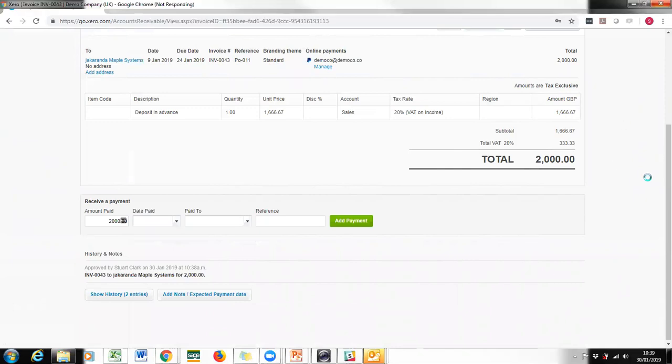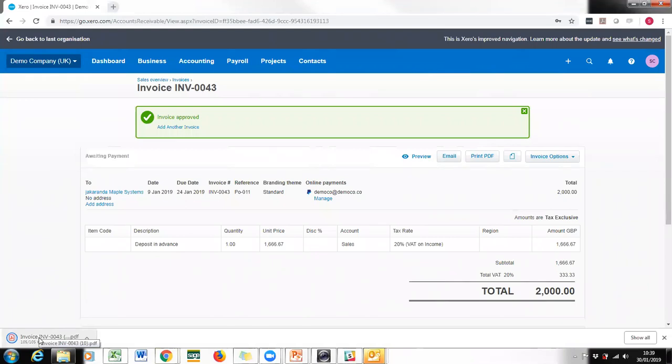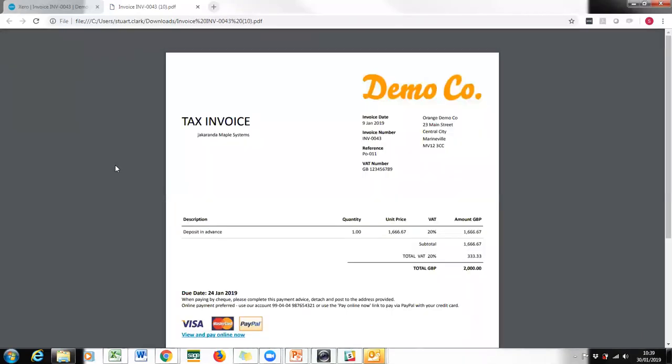Because I'm on Zoom, it's going a bit slower. So invoices PDF down here. Give it a second to open it up. You should know it's not normally slow. I think it's because I'm on Zoom as well as everything else.